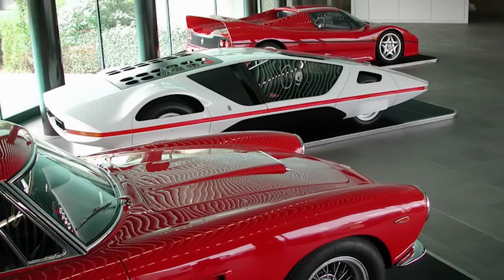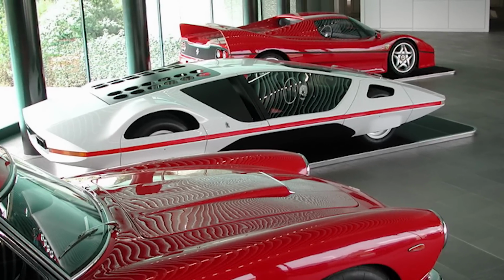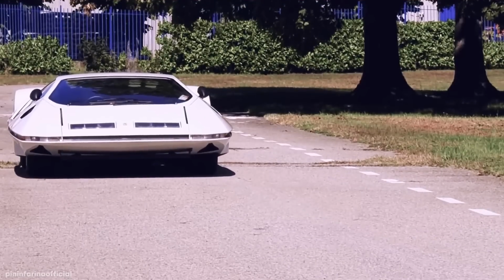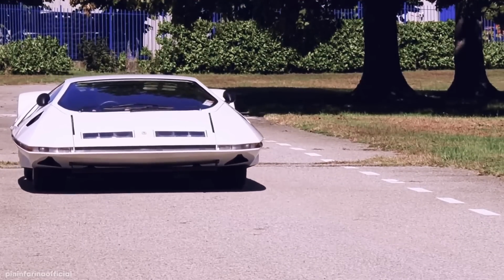With an unusually low and wedge-shaped profile and a canopy glass roof that slides forward for the driver to get in and out, the wheels are all partly covered, and a Ferrari V12 engine was installed. Incredibly, this produces up to 550 horsepower and means that the Modulo had a top speed of 220 miles or about 354 kilometers per hour and could accelerate from 0 to 60 in just 3 seconds.